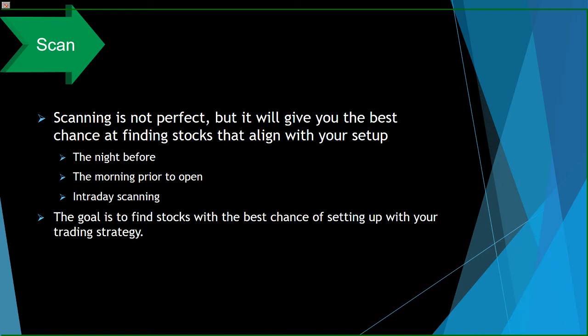But this wasn't on my scan this morning. It wasn't on the scanners this morning. But it was something I brought from the night before. So that doesn't always work out. So my suggestion is, if you're going to day trade, and we're day trading momentum stocks that are moving, that have volume, that have catalyst, those you're going to find first thing in the morning.